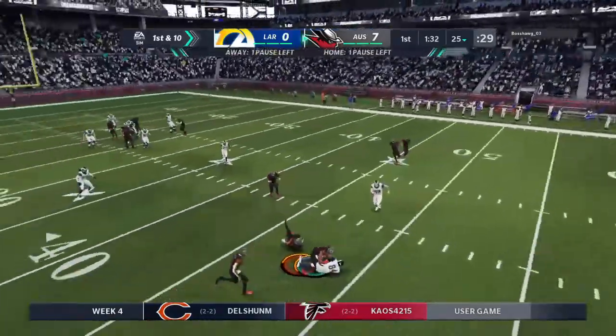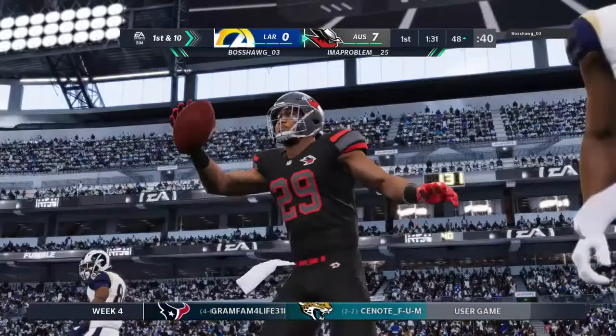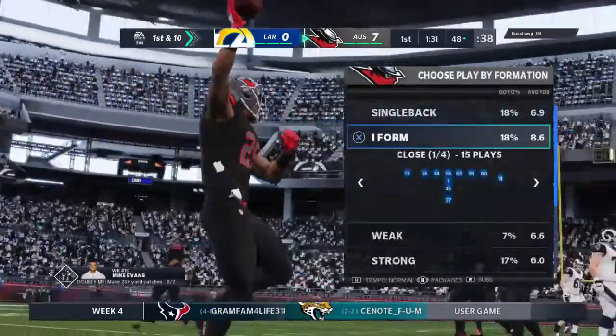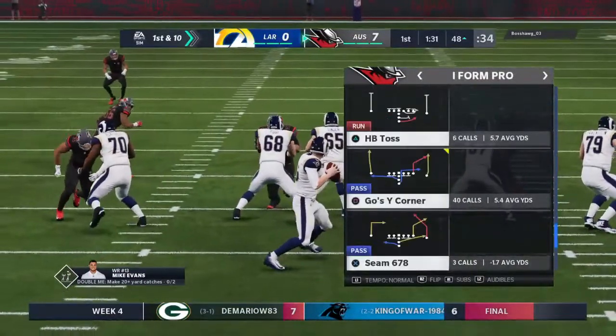Got it open there. It's Michael Gallup. Loose football. The ball comes out, and this is picked up by the defense. And they take possession 2 yards away from midfield at the 48-yard line.